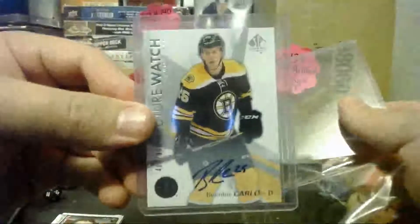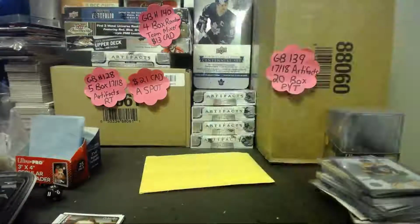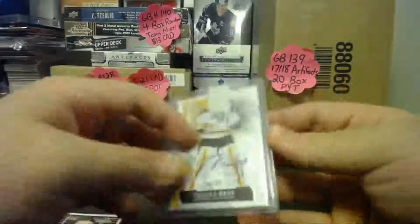Brown and Carlo, Future Watch Auto. Final card is my Tuukka Rask 1/1, 40/40. It's the 1/1 because the other 39 do not come auto, just this one.